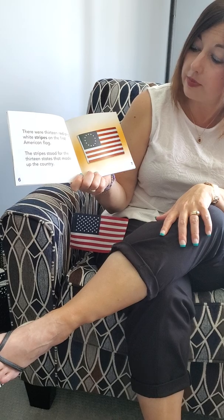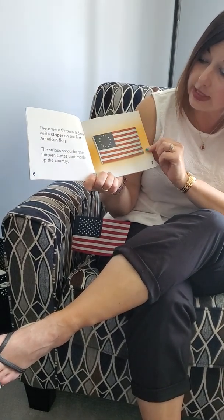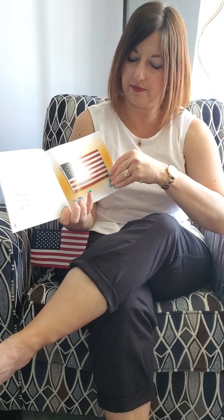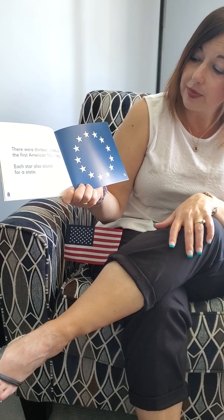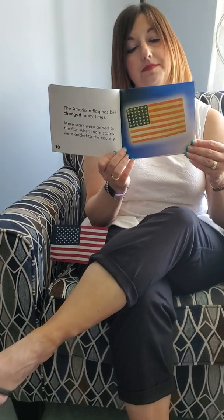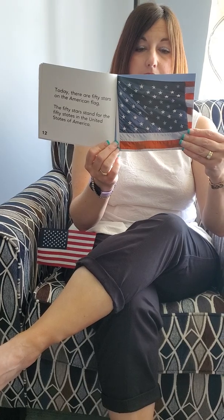There were 13 red and white stripes on the first American flag. The stripes stood for the 13 states that made up the country. So that's what our flag originally looked like. There were 13 stars on the first American flag, too. Each star also stood for a state. So there were 13 stripes and 13 stars, because there were only 13 states at that time. The American flag has been changed many times. More stars were added to the flag when more states were added to the country. Today, there are 50 stars on the American flag. The 50 stars stand for the 50 states in the United States of America. There are still 13 stripes on the American flag. The stripes now stand for the first 13 colonies in America.